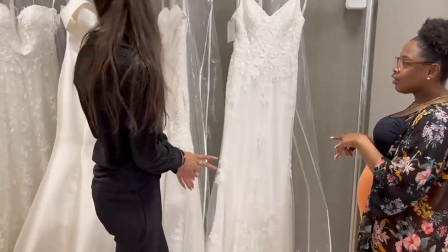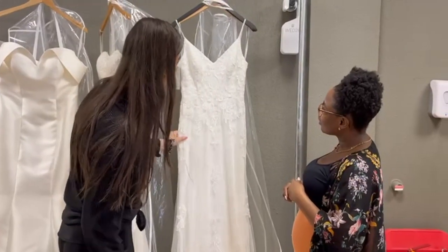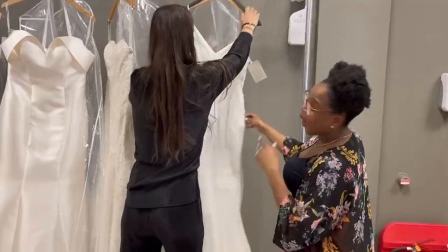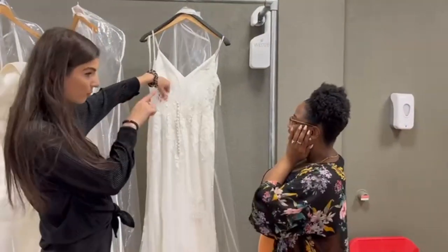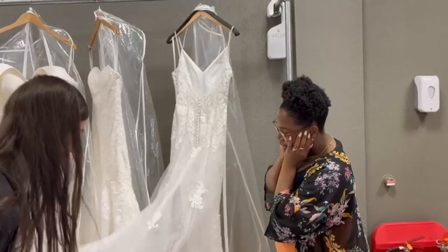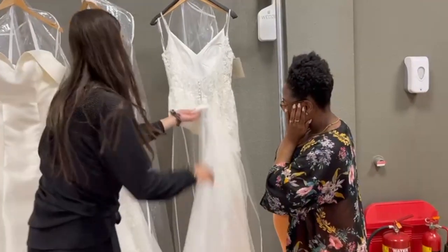Oh, fishtail is this. Okay. It has beautiful bling in it also, if you see it moving. Then you get the back, and you got illusion here on the back. It's a low back. I love it. With buttons, and then you have a see-through train. Nice. Love it. So, that's the first dress.